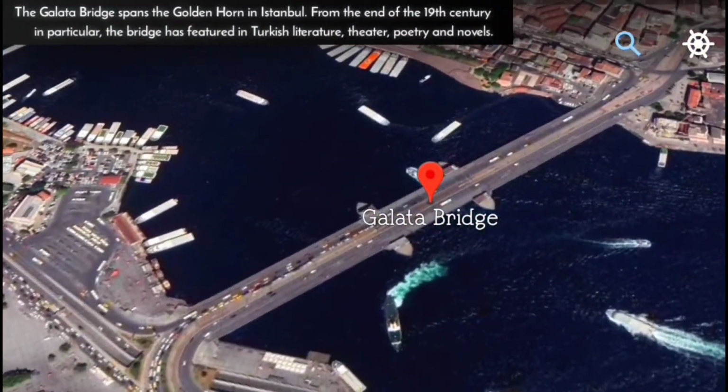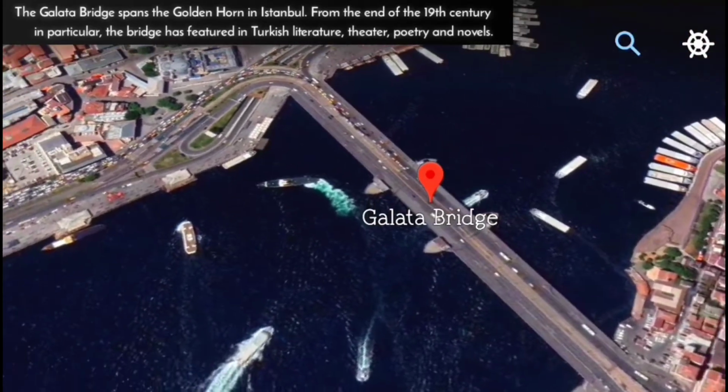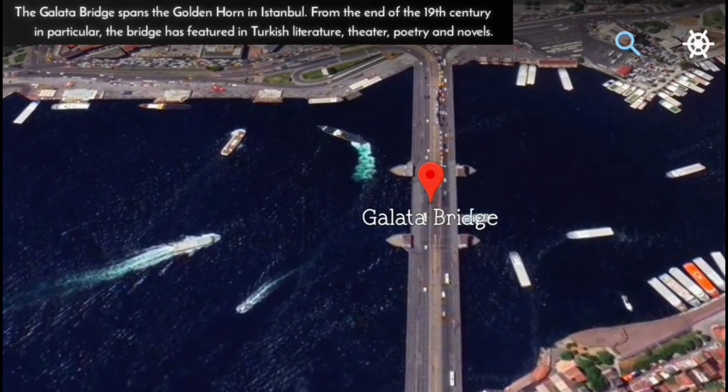The Galata Bridge spans the Golden Horn in Istanbul. From the end of the 19th century in particular, the bridge has featured in Turkish literature, theatre, poetry and novels.